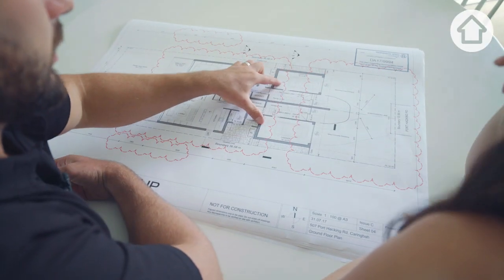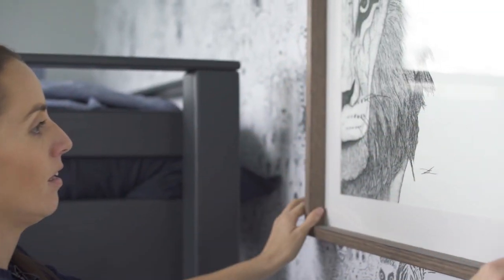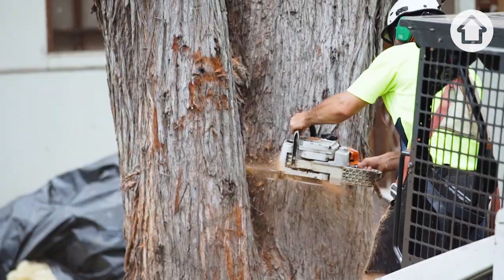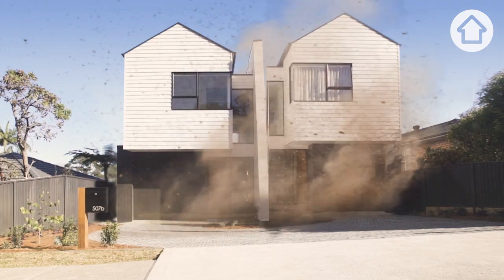Building and designing 2 different homes in completely different styles and then styling and furnishing them all within 12 weeks is just complete madness. Like, no one does that. This is 2 in 12.